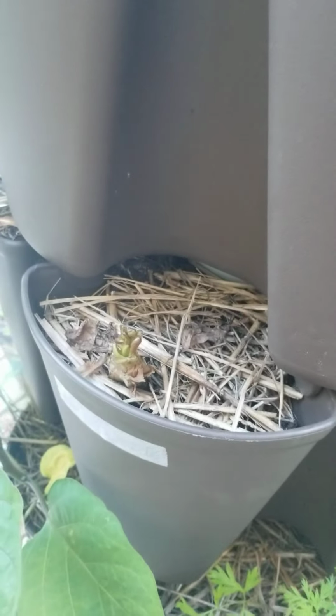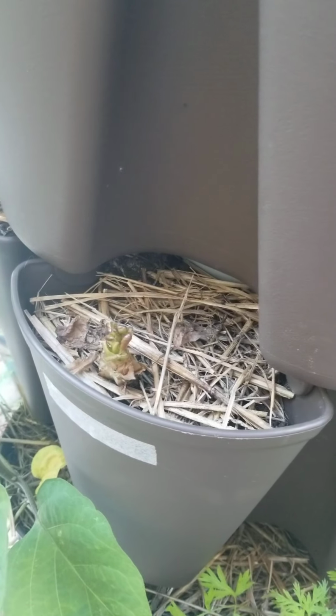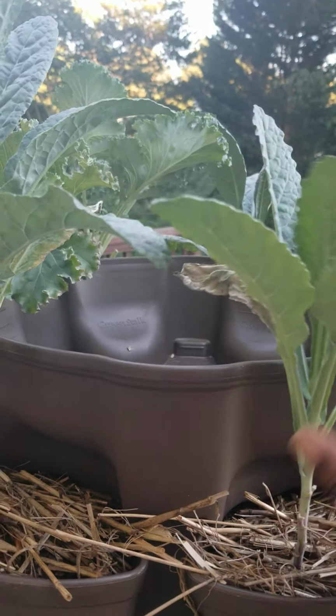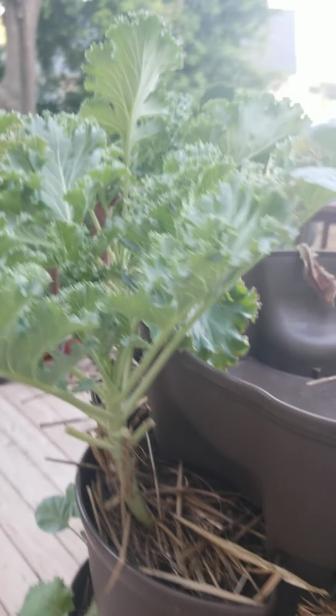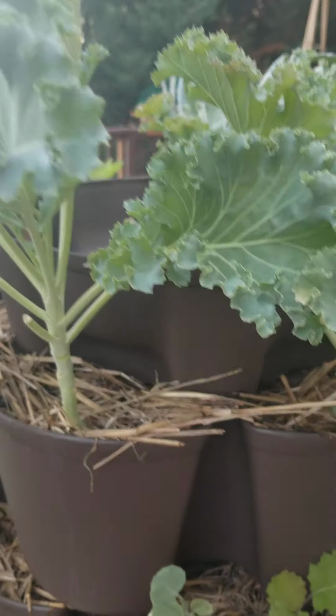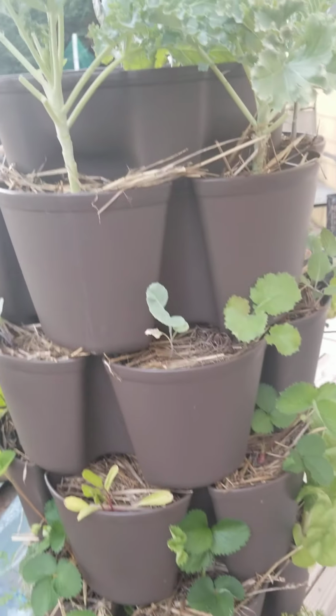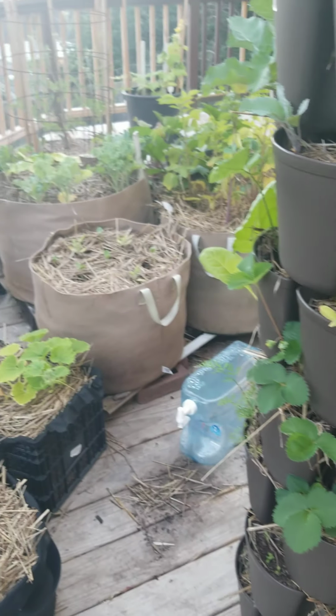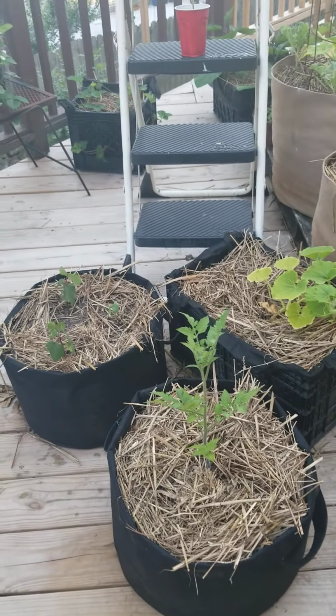But yes, all of this stuff needs water. Yeah, look at this kale. It is dry. Yeah, this stuff I'm constantly having to water. It dries out so bad. And then, yeah, everything for the most part is as I expected.